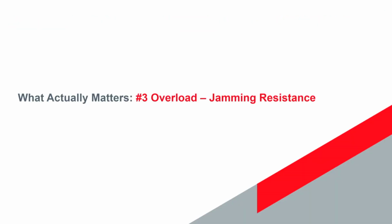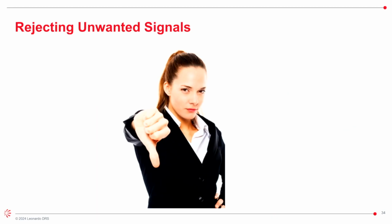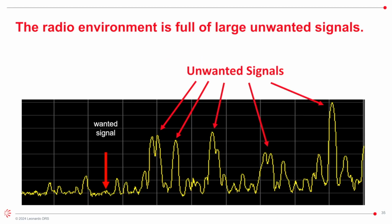So I'll touch briefly, and that's something we could carry on in future discussions, on number 3, the overload. This is how you tolerate large-scale interferers. This is your jamming resistance. So we're finally wanting to reject those unwanted signals. Looking on that spectrum, these are the big guys there. No one ever wants the big guys. They're the ones that are always causing the problem, either co-located transmitters or the enemy trying to jam you.